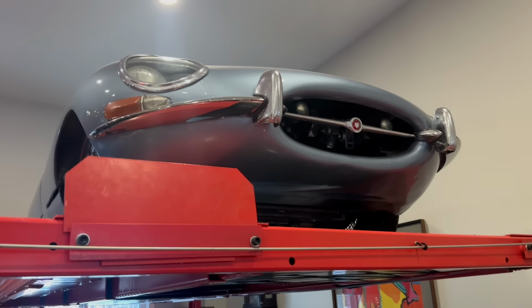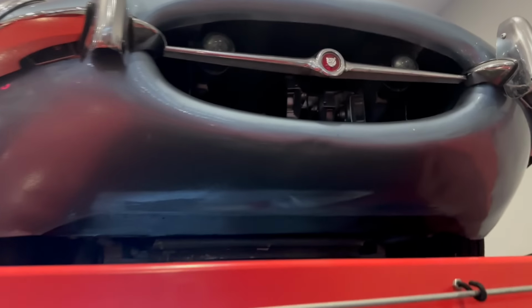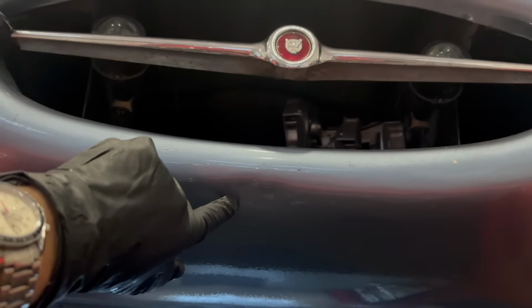Okay, I've got the car up in the air. There's a little bit of a dent, that's probably from me, on the bottom valance there, but not noticeable when it's down on the ground. But anyway, bumpers, the spears were re-chromed.